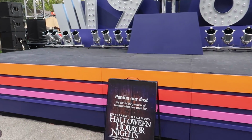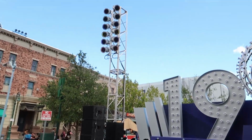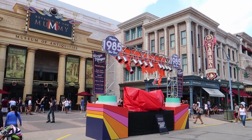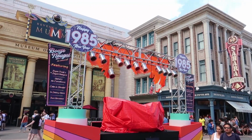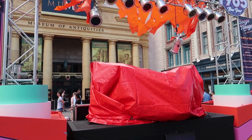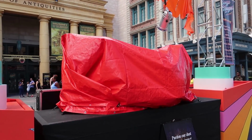This is amazing. And you know, this is a stage and there are large speakers and lights and everything. This is gonna be amazing. This scare zone is gonna be awesome. Ooh, yeah, this kind of looks like a band stage that's kind of in disrepair. You can see some of the lights hanging down. They've got something covered up, which I'm assuming is either like a drum set, a DJ set, some synth set, maybe, that'll have like blood or gore all over it.